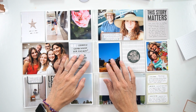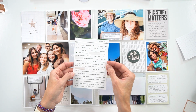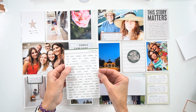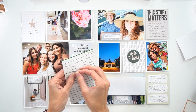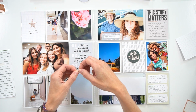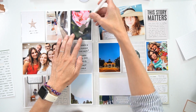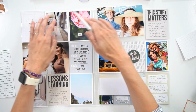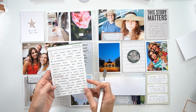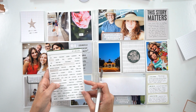And I did end up wanting to add a few more of the word phrase stickers. So I added, I think, one up on that flower photo. And then I did end up adding one more to that photo that looks like the gazebo at night. So I don't know if I actually am sharing that here or not, but you'll see that in the end, I end up adding it onto that photo. So anyway, you guys, that is it for this spread.